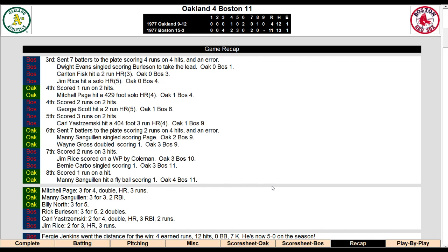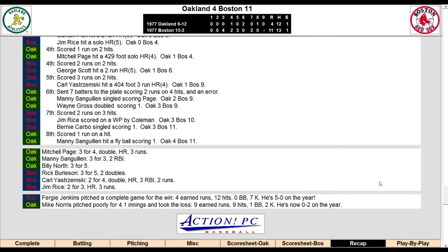Well, we're back from a phone delay, so Red Sox win 11-4, and we'll just quickly go to the miscellaneous here at the bottom. Mitchell Page 3 for 4, as you know. Double, home run, 3 runs. Manny Seguin 3 for 3, 2 RBIs.